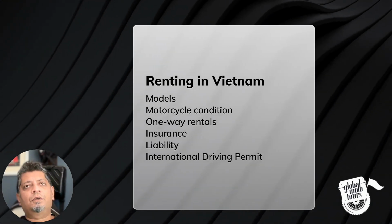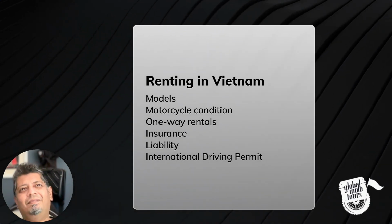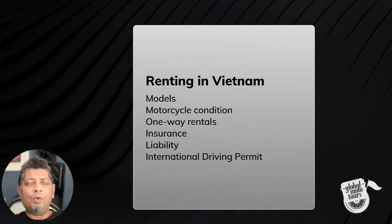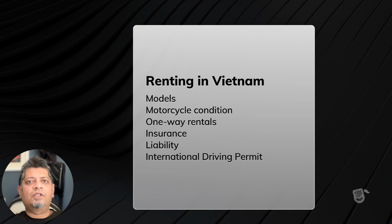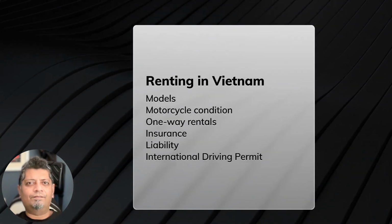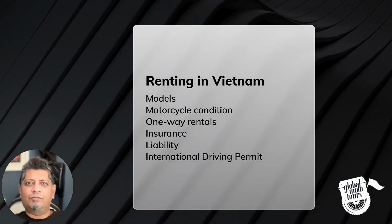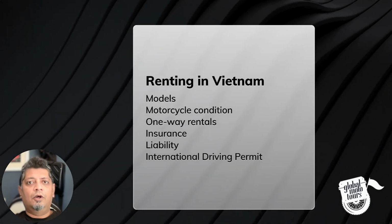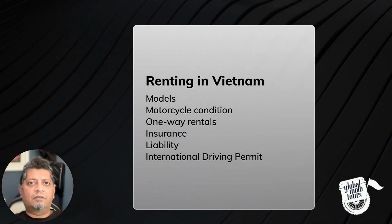Make sure that whoever you're renting from, the motorcycle condition, there are a lot of, what can I say, dodgy characters renting their motorcycles. Make sure the condition of the motorcycle is fine. Test it out. Check the oil, coolant levels, brake condition, all of that stuff. Please make sure you check it before you leave on your tour. And if it's not okay, you can get another motorcycle from another person.